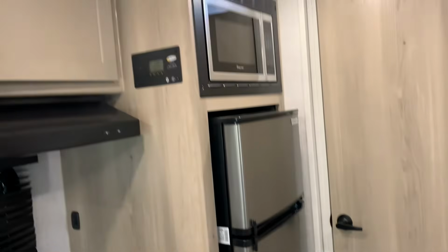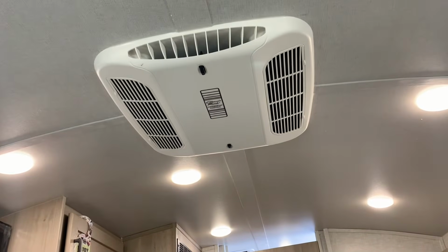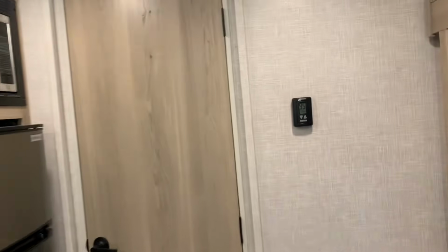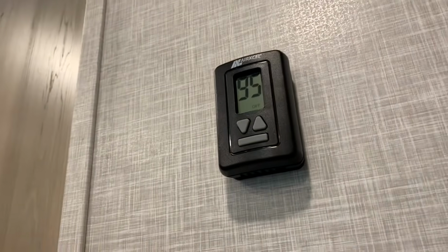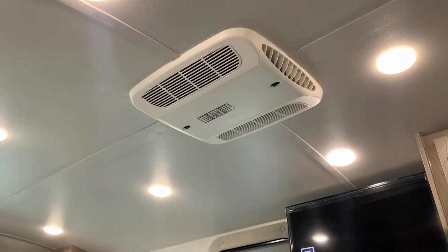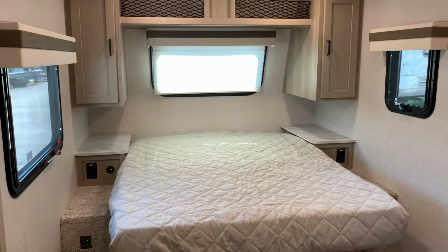Another thing, so on the Geos prior to this 2023, the AC controls were right at the AC. But what they've done now, they made it a digital thermostat to control the AC. You're going to know what temperature the unit is. Like right now it says 95 degrees because it is a sweltering hot July day in Massachusetts. So it is 95 in this camper. If this AC was cranking, certainly it would be a lot cooler than that. But that's okay. We're not going to be in here too long. Another change, let's check out that bathroom.